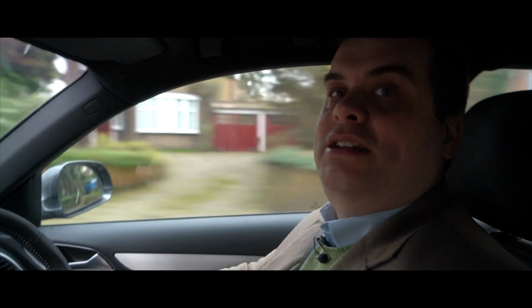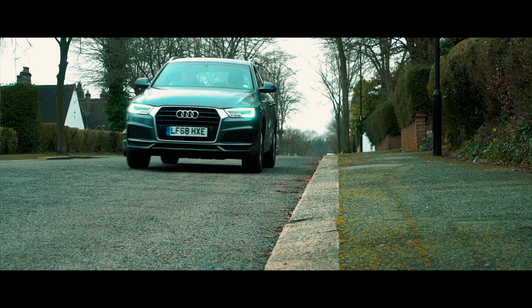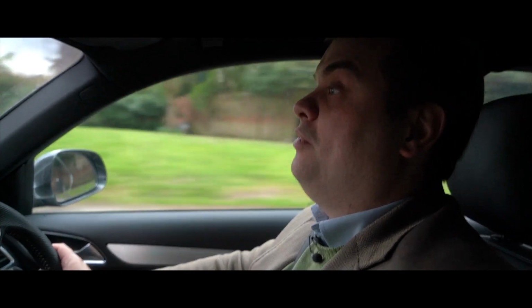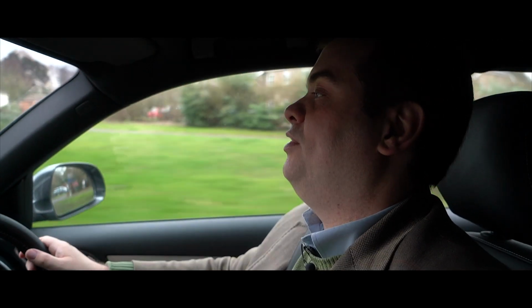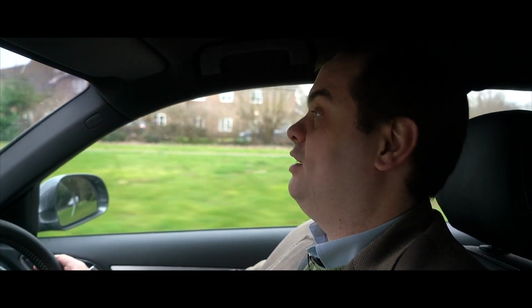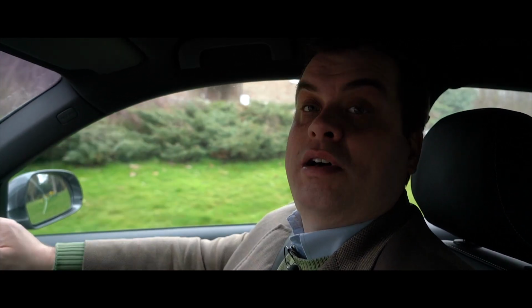So every engine that you can get in the Audi Q3 of this generation does 0 to 60 in under 10 seconds. This particular car, it's a front-wheel drive 1.4 automatic, and it does 0 to 60 in about 9.5 seconds. Obviously, if you were looking at something like the Q3 RS, that can do 0 to 60 in under 5 seconds if you get the highest powered version. So it's not a slow car by any means.